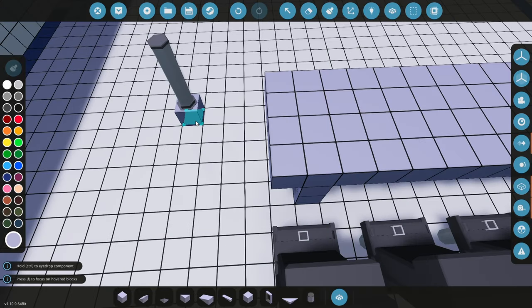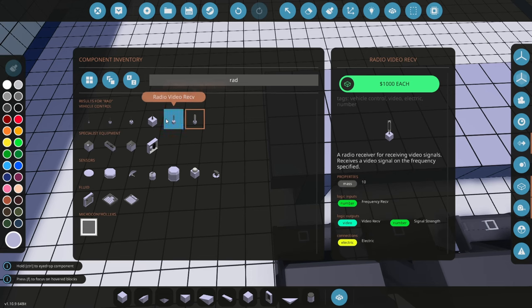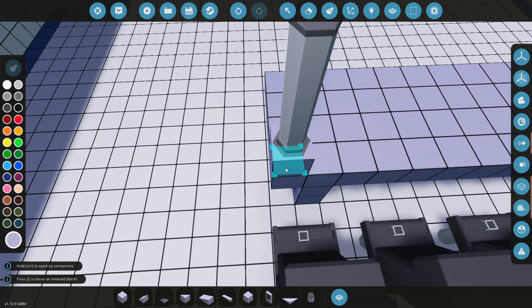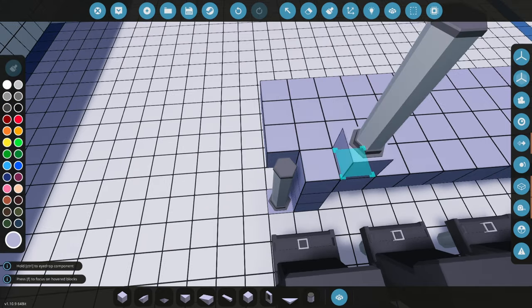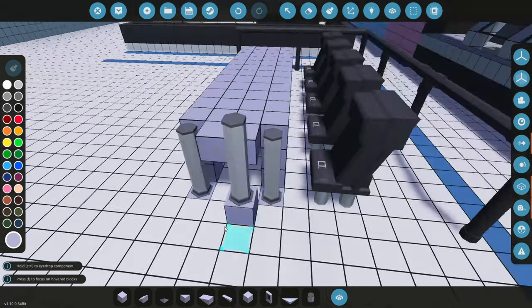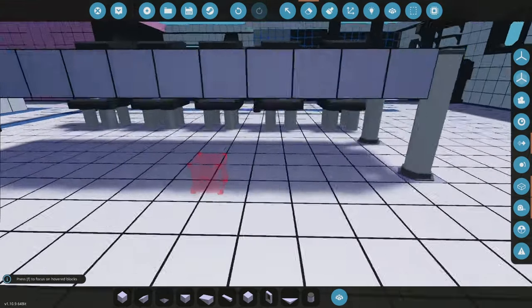The radio video, what is an XMIT? Is that supposed to be transmit? Oh my goodness, I've never noticed that unless they've just added that in. I think they've just added that. That's real stupid though. This always looked like a good leg. Probably have to XML something into it though. It's also really expensive. It's not fun.